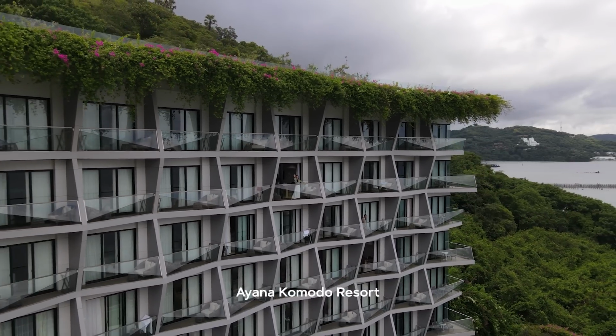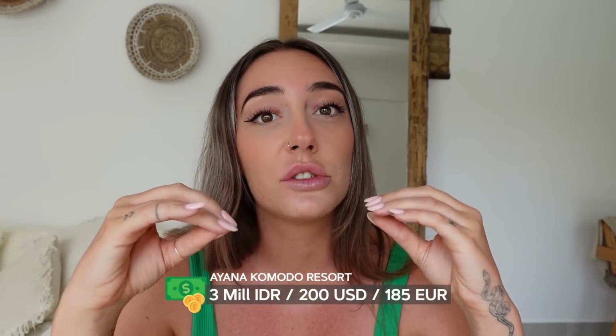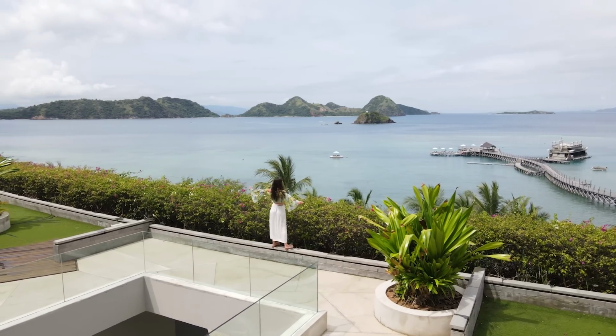I want to recommend you guys 3 places where you can stay. The first one is called Ayana Komodo. This is high budget. I've stayed there together with my best friend Jill, and it was a unique once in a lifetime experience. The price range is around $200 a night. You get so much value for your money, and this location is absolutely stunning. It has a beautiful pier. You can swim in the ocean, you can swim in the pool, and the staff and the service are excellent.